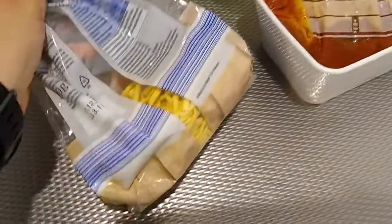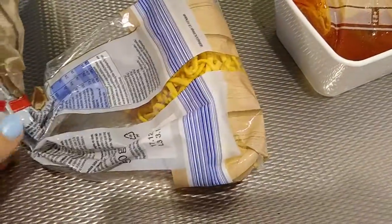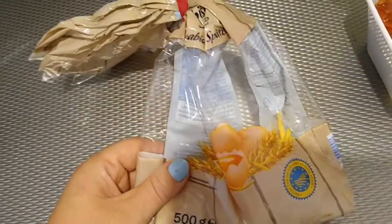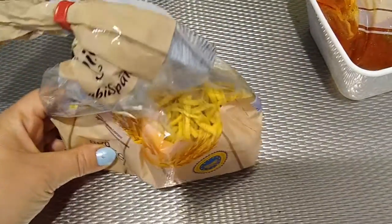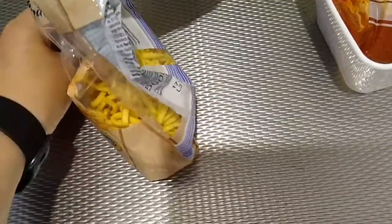And then all I have to do, I have a small leftover here. These are from Lidl. These are noodles. These were a special buy. I don't even know how to pronounce the name, but these are really wonderful egg noodles. They cook up soft, but with a bit of a bite to them, and they're absolutely delicious.